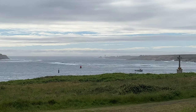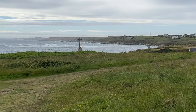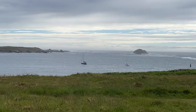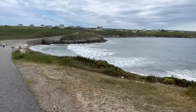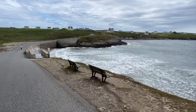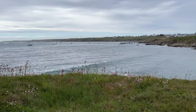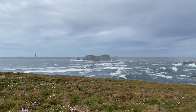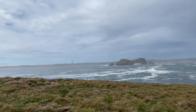We didn't think it was gonna be good, but we didn't know for sure. We thought, well, maybe it might be protected somewhat being all the way in here. But this is the southwest wind, and it is messy. So I'm very happy that we were able to find a mooring ball at the port of Stiff. Happy with our choice.